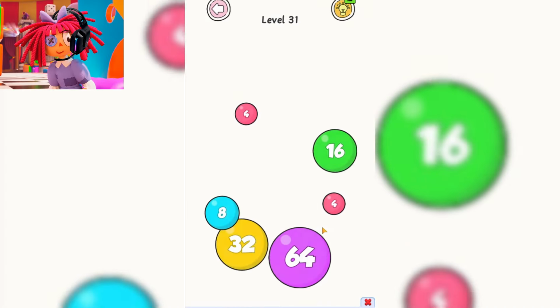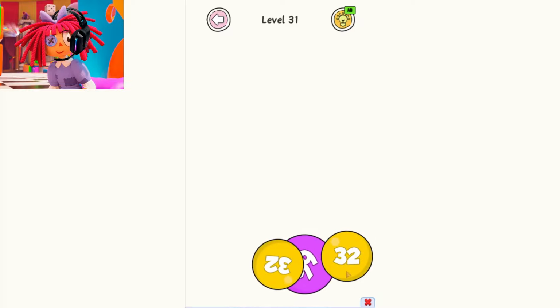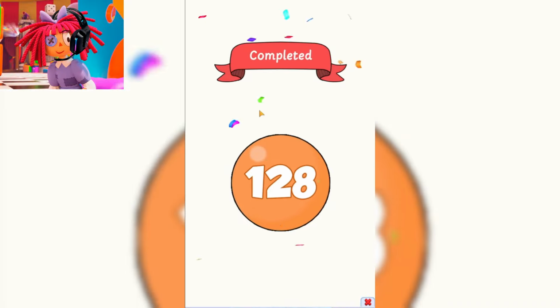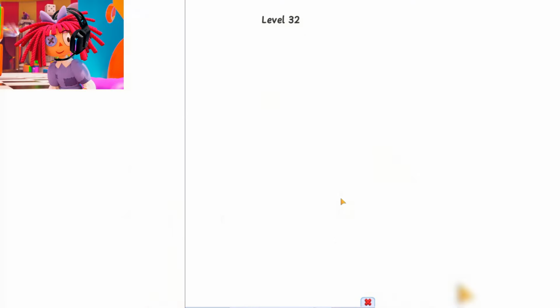Okay, let's go through this level again. In fact, I'm not too lazy to go through it because it's really very relaxing. And by the way, on the second try, we managed to combine all of this perfectly. And now we've gone through this level. And now we're moving on to the next one, where we need to help the dog.